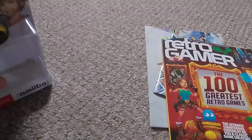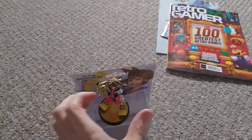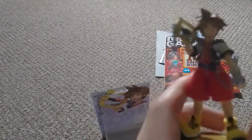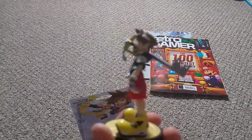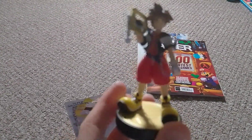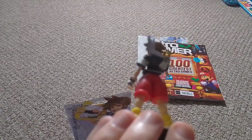And the final thing I'm going to show you is the thing I've been wanting to do a video on for ages. I couldn't wait to unbox him. It's the Sora amiibo. Look at this thing. Look at this. Focus. Come on, focus. This really puts into perspective just how crazy it is that Sora is in Smash Brothers.